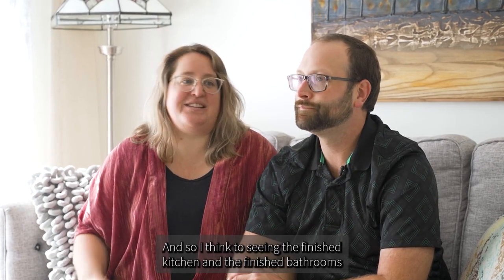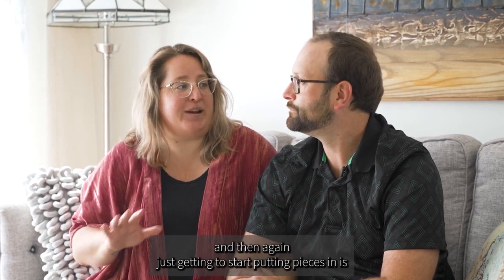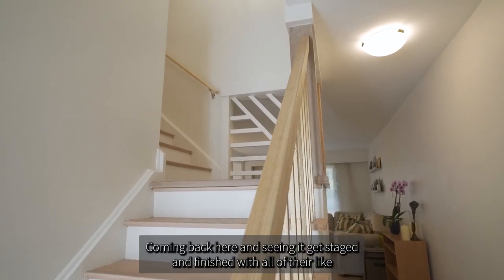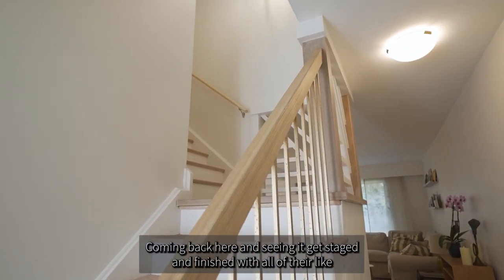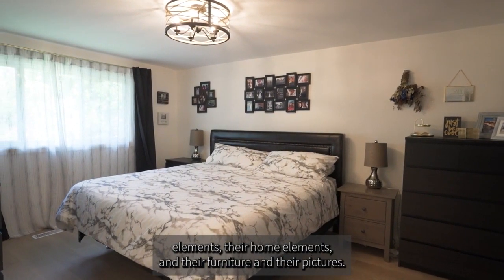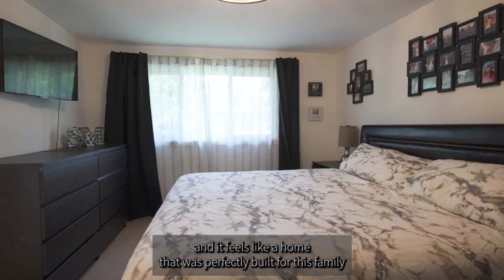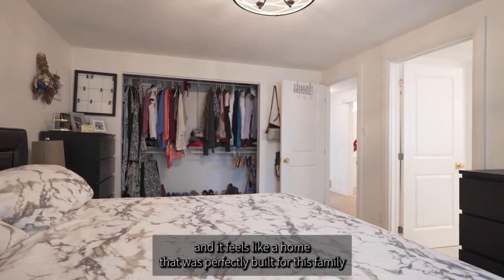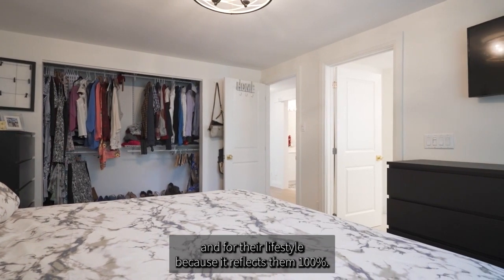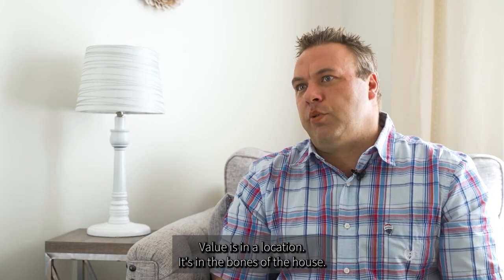Seeing the finished kitchen, the finished bathrooms, and then getting to start putting pieces in is when we truly felt like, okay, we're ready. Coming back here and seeing it staged and finished with all of their life elements, their home elements, their furniture and their pictures, it feels like a home now. And it feels like a home that was perfectly built for this family and for their lifestyle because it reflects them 100%.